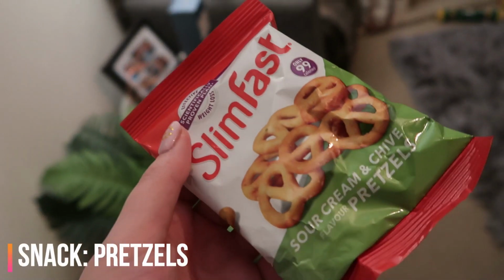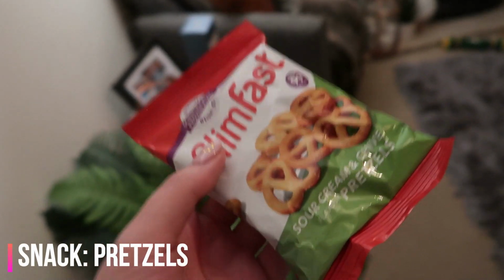It's all gone to pot. I'm going to have a packet of these because these are my absolute fave.